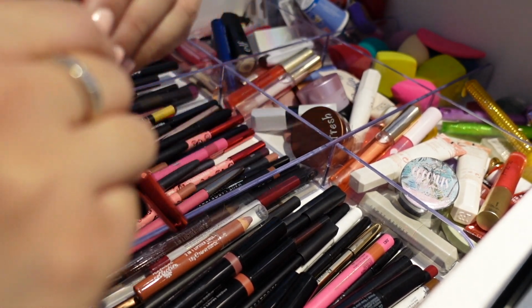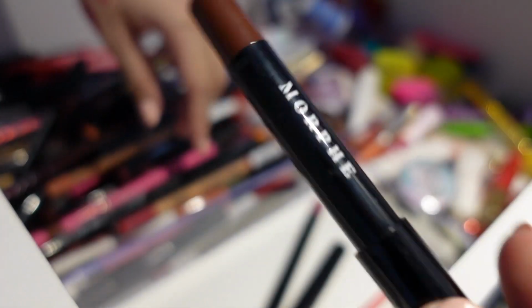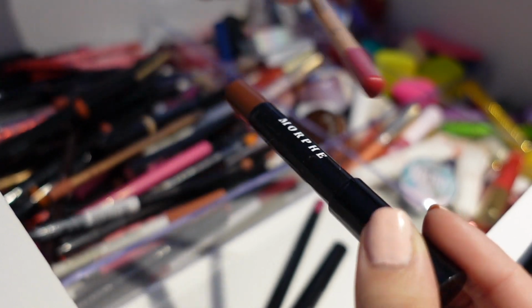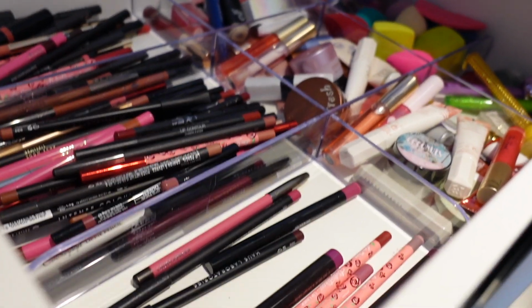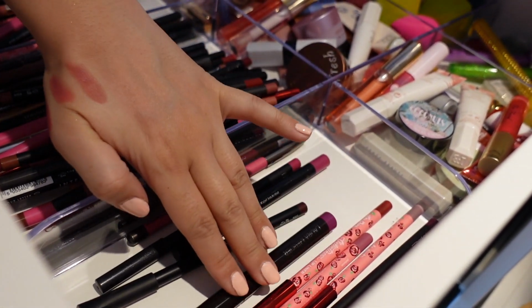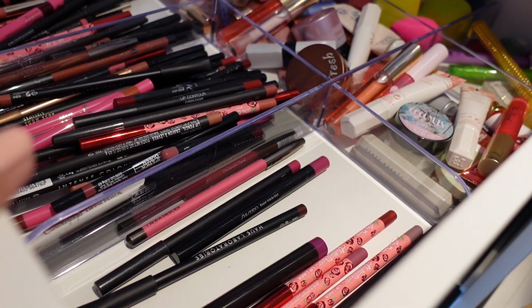So I've got a lot of Lime Crime lip liners. I'm going to donate this Morphe lip liner and this Make It Forever one as well, because I just don't use them. The more I declutter and get rid of old lip liners, the more I can find my purple pinkish lip liners, which allows me to separate things a little bit quicker.